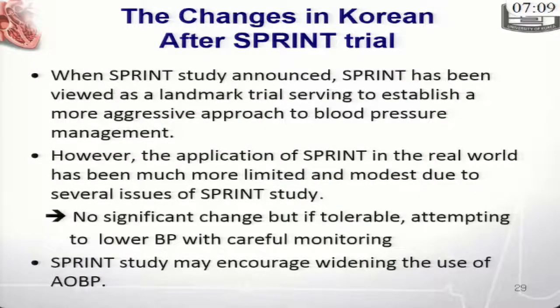When the SPRINT study was announced, it was viewed as a landmark trial serving to establish a more aggressive approach to BP management. However, the application of SPRINT in the real world has been much more limited and modest due to the several issues of the SPRINT study already mentioned. There was no significant change. However, if tolerable, we can attempt to lower BP with careful monitoring.